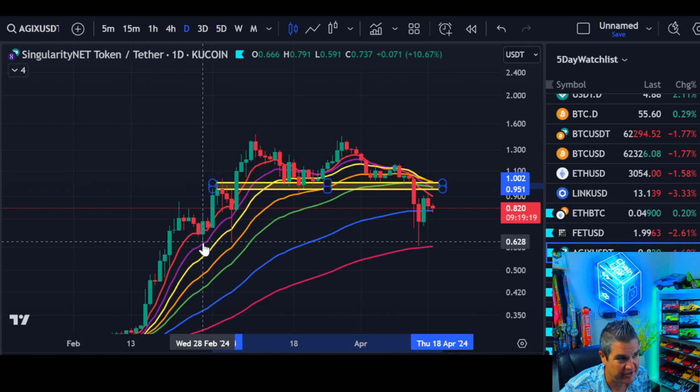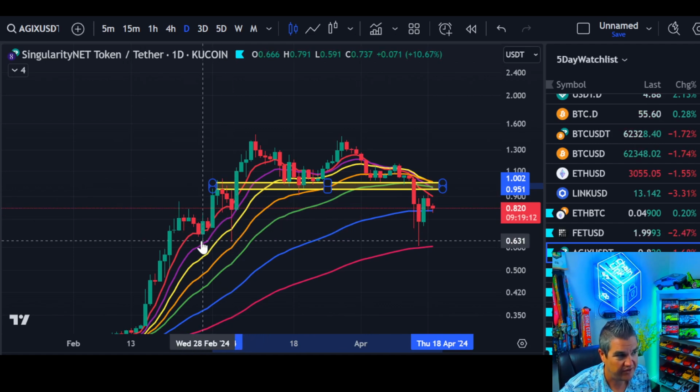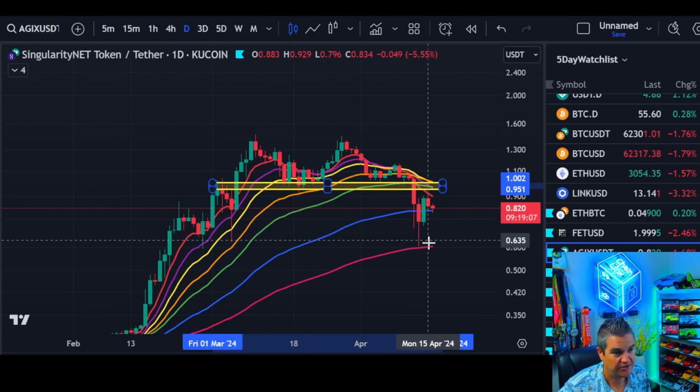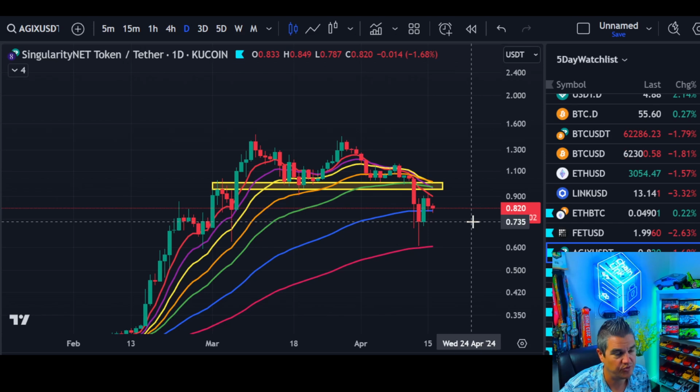Well, look at the swing left, right? There's our swing low, swing low, swing low, right? Same prices we've seen before, a month ago, right? Early March, now early April, right? So those are some good spots to be adding to your positions if you're looking to fill your bags more.